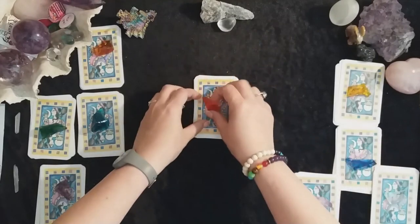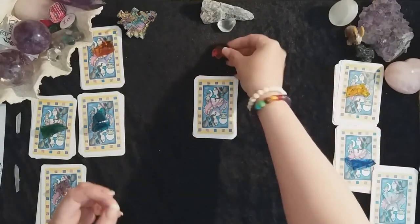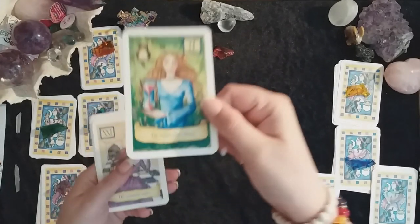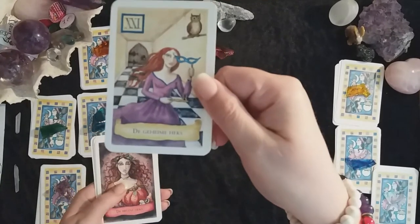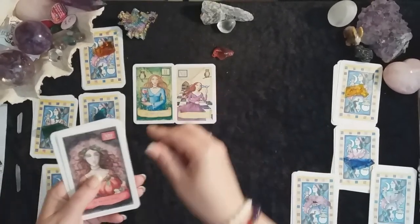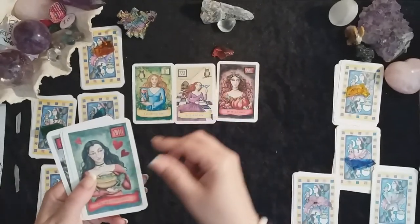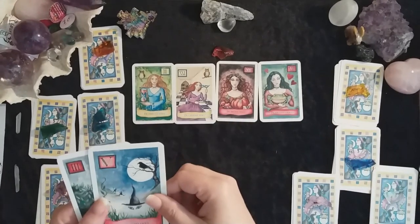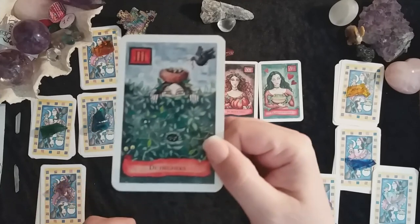For those of you who chose the red andara, the first pile, let's see what kind of witch you are. You are the timeless witch, the secret witch, the brown witch, the wart witch, the ditch witch, and the hedge witch.